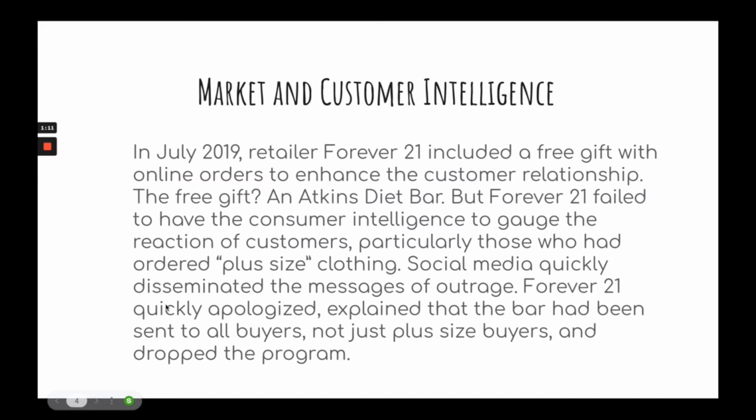So this is a short anecdote that shows how important customer intelligence is for business. In July 2019, retailer Forever 21 decided to include a free gift with the online orders to enhance customer relationship. The thing was that before sending this gift, Forever 21 really didn't take a look at their data. They didn't know exactly who their customers were. They just decided to send a gift to everyone that had ordered online without really understanding who was ordering, why they were ordering, and what type of products they were ordering.